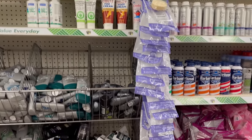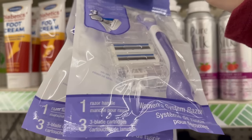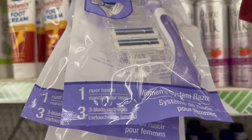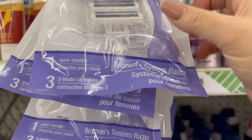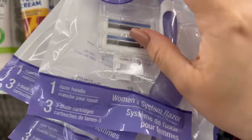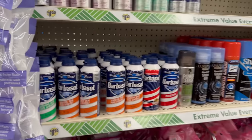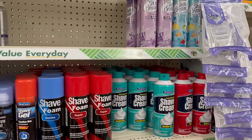I'm just saying. Well, this is another new razor set that they brought out by Assure. You got how many? You got the razor, which has got a nice lilac with purple, and then you got 3 extra blades. That is really nice.